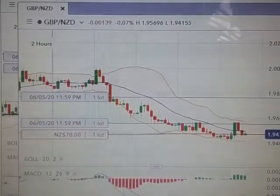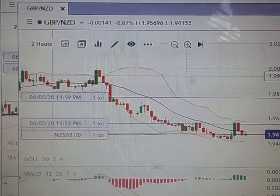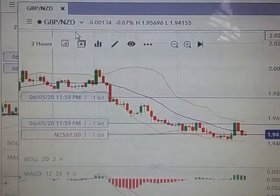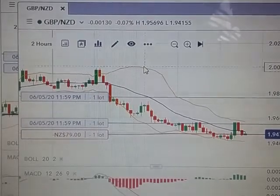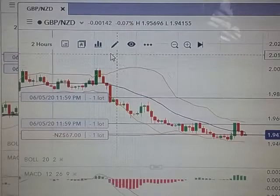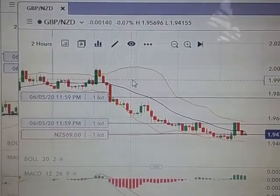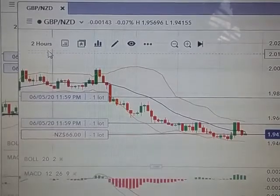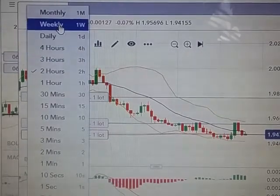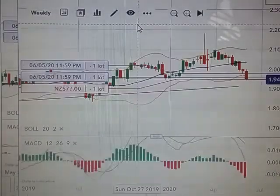So I'm just going to do this one trade. It looks like it's already working out well. This is my pick for today. It is the pound New Zealand dollar. And it'll be very interesting to look at the pound Australian reaction, because these two currencies, of course, run together. So the first thing I like to do is look at where it's been and where it's going.